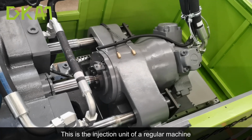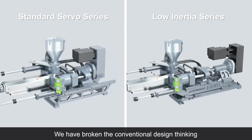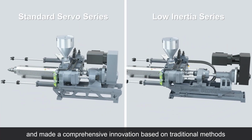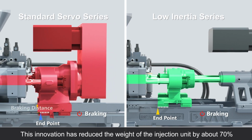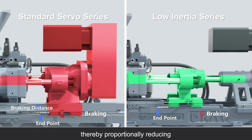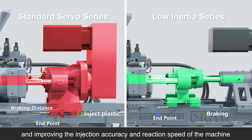This is the injection unit of a regular machine. This is the injection unit of our LIPIN machine. We have broken the conventional design thinking and made a comprehensive innovation based on traditional methods, separating the plasticizing power system from the injection moving system. This innovation has reduced the weight of the injection unit by about 70%, thereby proportionally reducing the motion inertia generated during the injection process, reducing the power consumption of the machine and improving the injection accuracy and reaction speed of the machine.